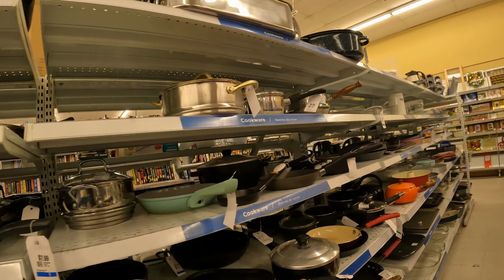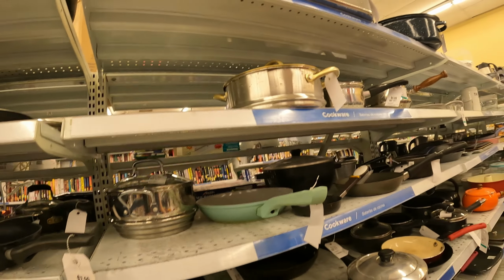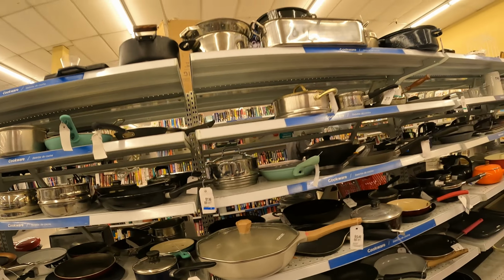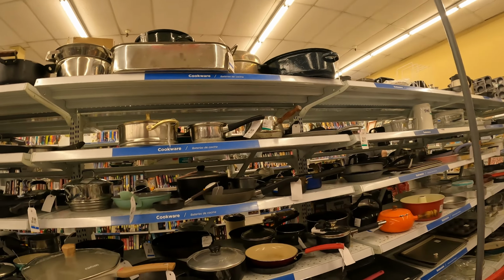I'm looking at some pots and pans. I don't do too well with pots and pans, but I always look it up. So this one, I do a very bad job showing it. There you go. It's like a wok with a cover, so a skillet, saute pan, something like that.